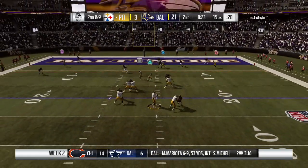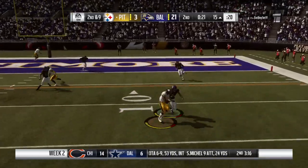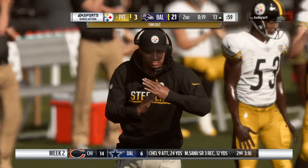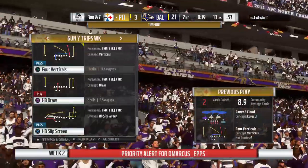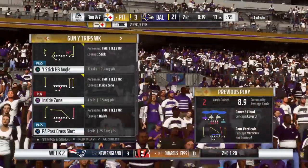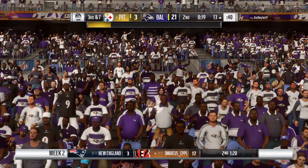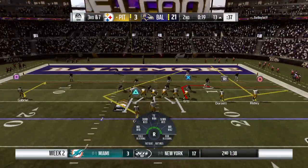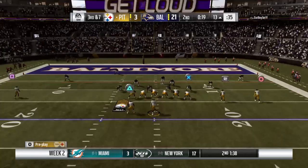Here's Luck now on second down. He's going to flip one out here to his running back. And they'll bring him down at the 13-yard line. And a stoppage here, a timeout before this third down play takes place, as they stop it with 19 seconds to go in half number one.